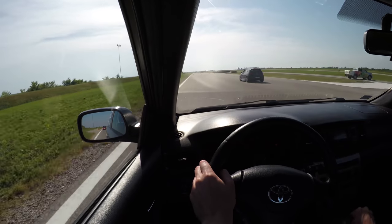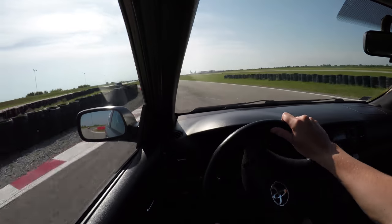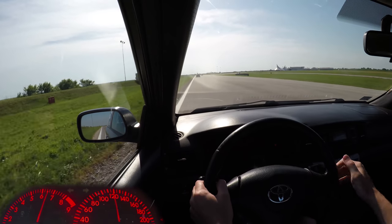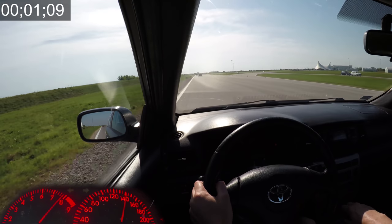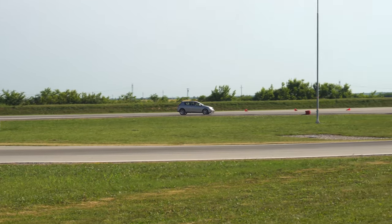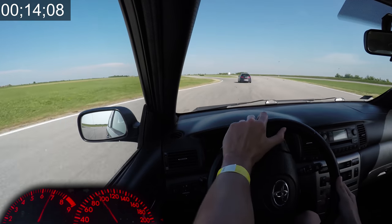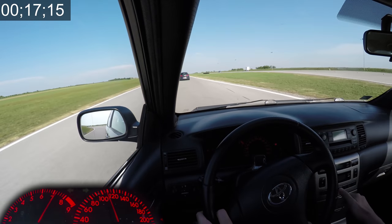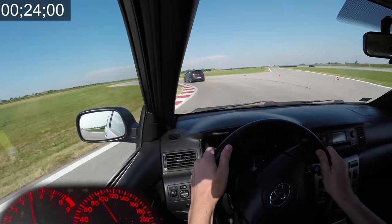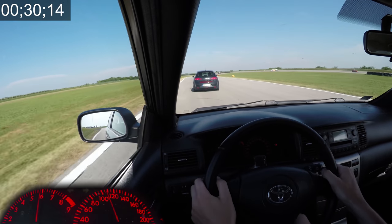I got so relieved, but deep in my mind I knew the car had potential for a much faster lap. In this attempt, I tried to do the fast lap following a fast car, but got surprised when I was catching up to the car ahead of me, so because of that I backed off.